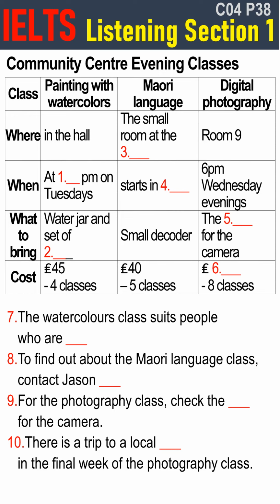Well, when you do come, the tutor recommends bringing a small recorder with you, just so you can listen again later. And the cost for 5 classes is currently $40. Okay, useful information to know. There's one more class I'm interested in. That's the digital photography class. Oh, I've taken that class myself. The tutor's very good. That'll be in room 9, and it's starting in 2 weeks' time, in the evening, every Wednesday at 6 o'clock. Obviously I need to bring the camera with me. I suppose it'd be useful to have the instructions that go with the camera too?